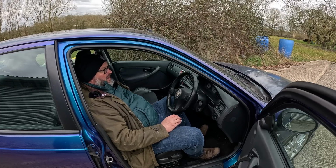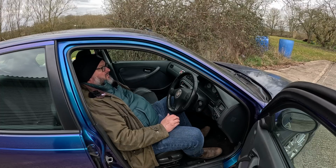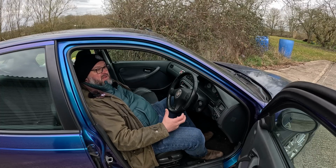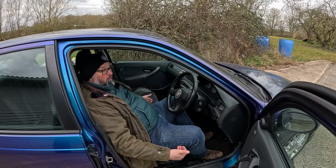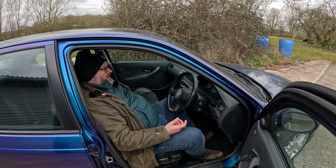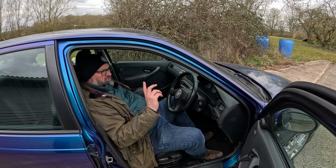So should you buy a car sight unseen? I think the obvious answer to that is no, unless you've got photographs of every part of the car, including the weak spots. So on these, it's that bulkhead, the floor pan, and the sills.